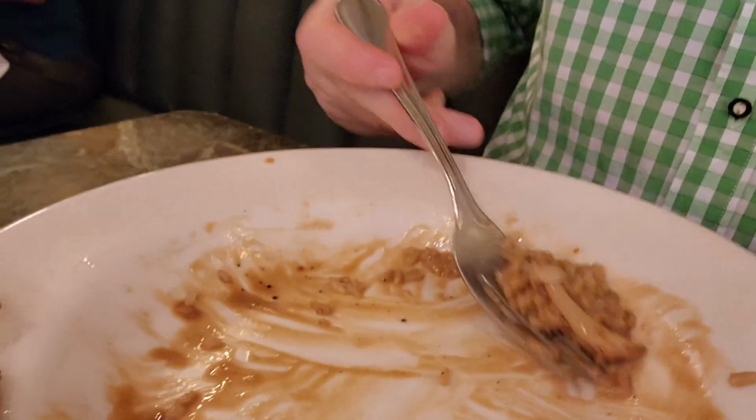It's just very bland overall. Not the best thing I've ever had. I mean, it's not terrible. It's just very plain and bland.